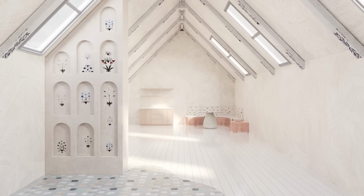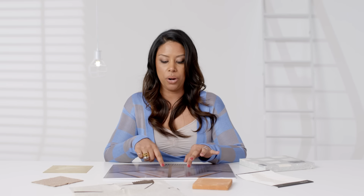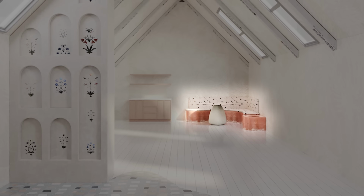So the back of this space is gonna be my coffee break area. Coffee is an absolute must for me. And I like this idea of having a drink station where we can just take a break, make a drink, and then sit right here at this corner banquette.